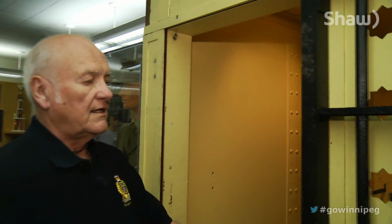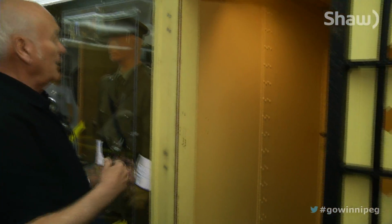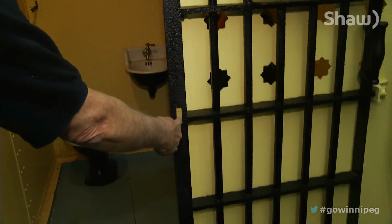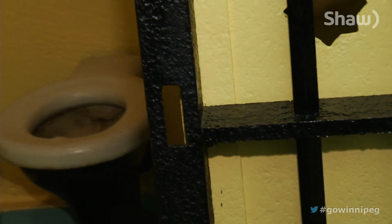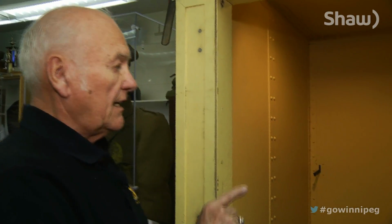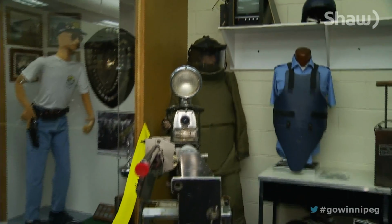Okay, the cell, this is part of a cell block. This one was 3 sections. It is the most popular attraction at the Winnipeg Police Museum, a 102-year-old jail cell built in 1911, originally housed at the North End Station. Law enforcement has come a long way since this cell was built and in use, and the museum has bits and pieces of the journey from then until now.